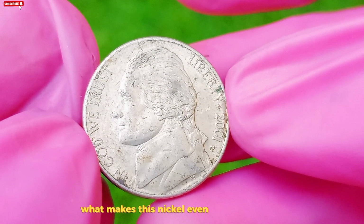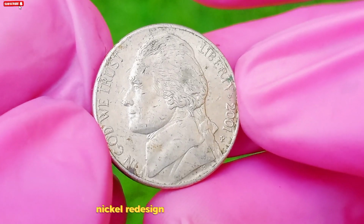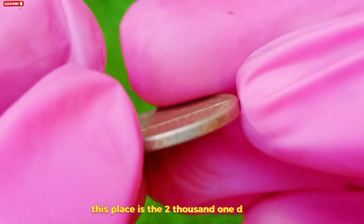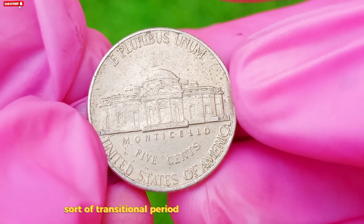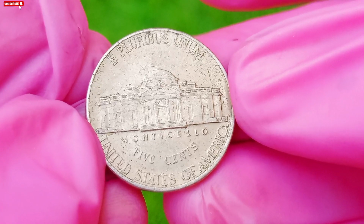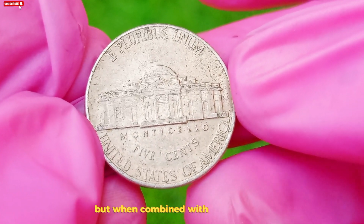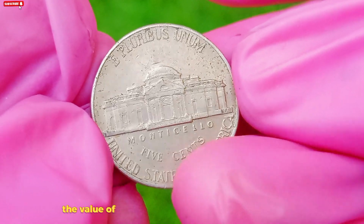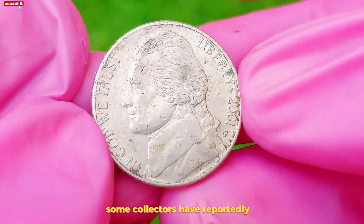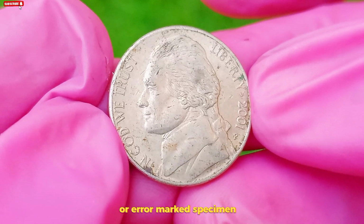What makes this nickel even more valuable is that it comes from a time right before the Westward Journey nickel redesign, which began in 2004. This places the 2001 D coin in a sort of transitional period of American coin history, making it the last of a classic era. That historical context alone drives up demand, but when combined with a rare error, the value of this coin could skyrocket beyond belief. Some collectors have reportedly offered millions in private deals just to acquire one flawless or error-marked specimen.